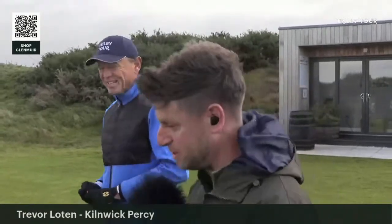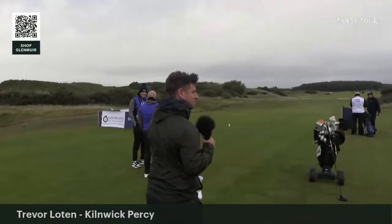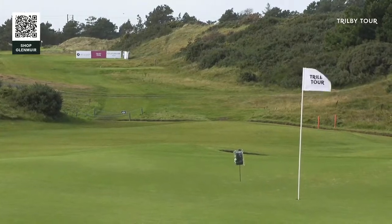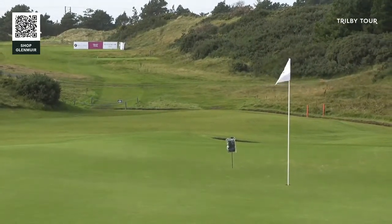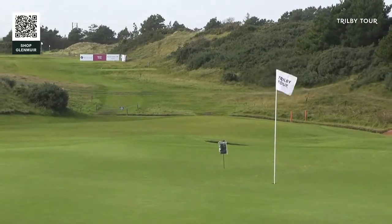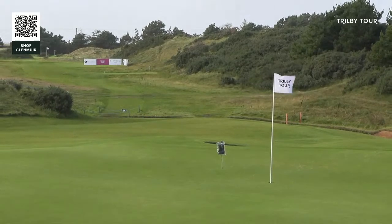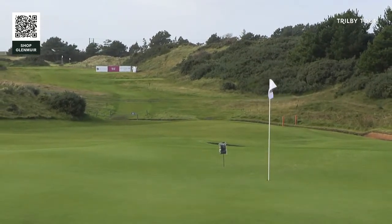Thanks so much to Trevor. Really appreciate it. There you go, Trevor Lowton getting himself ready and prepared. That was Trevor Lowton a little bit earlier. We are just waiting for the next group to come through. They won't be too far away, although we did just have that 2-ball.